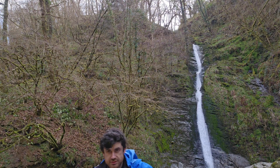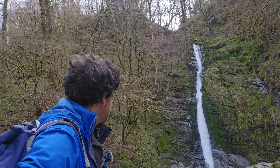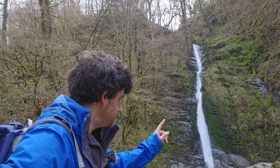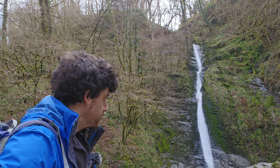And so if you step back up here, you get a better view of the waterfall. But what you could also do is if you go up these steps, there's some steps there, get some shots, you know, selfies or whatever. So yeah, we'll do that.